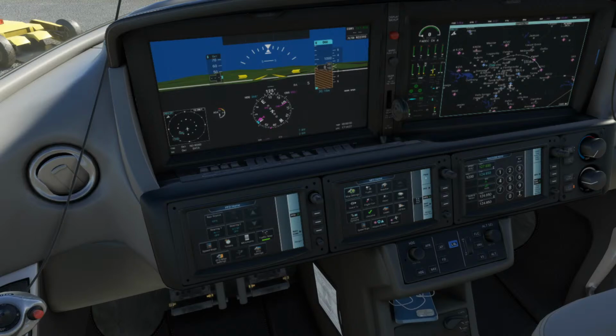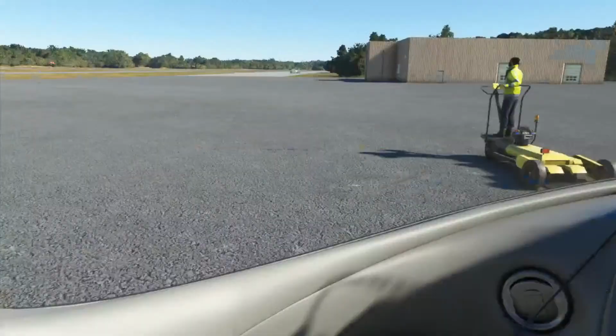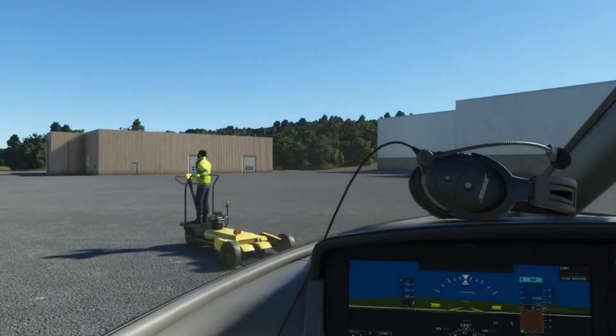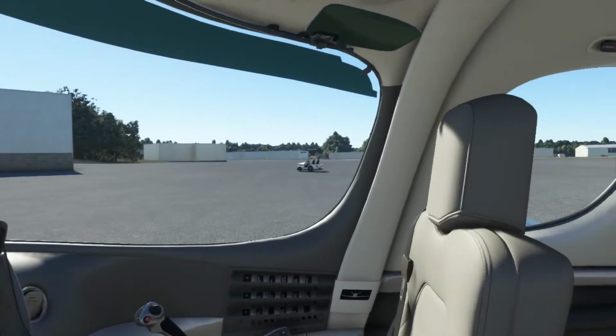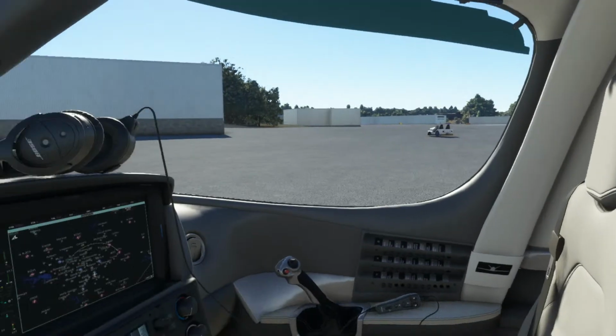We could actually. I don't know if this runway is operational. We could probably depart off of the runway over there, but we're probably gonna go off the runway over here because I've never seen planes departing or landing on this runway. I have seen a helicopter do it, but never planes.